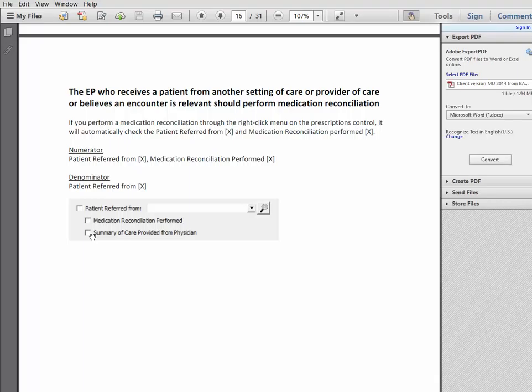The examining physician who receives a patient from another setting of care or provider of care, or believes an encounter is relevant, should perform medication reconciliation. So again, numerator, denominator, and where it's documented on the meaningful use form.